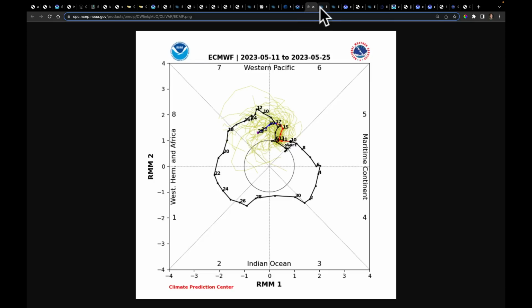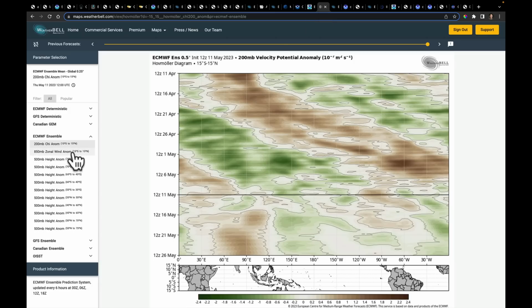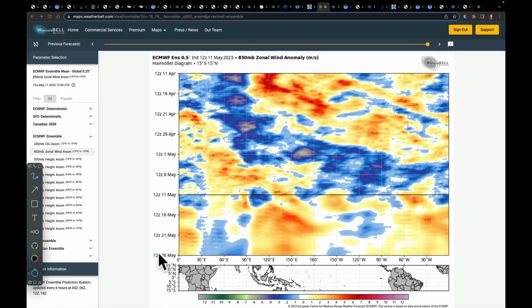What is interesting, though, about this is if I flip this over and show you the zonal wind pattern, we have right now these westerly wind bursts occurring in the forecast coming off of Indonesia. And that is a strong indicator of what is going on right now with El Nino developing. So this is the kind of signal we need to see in order to know if El Nino is going to develop.